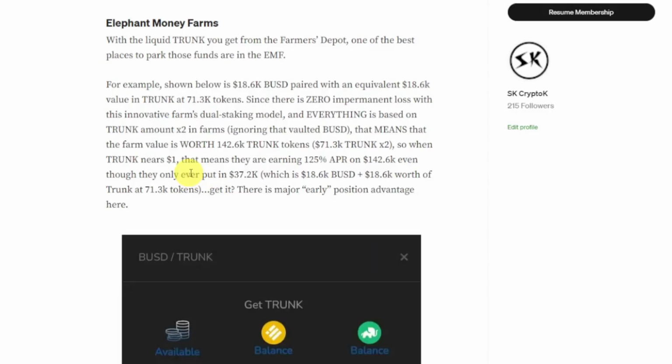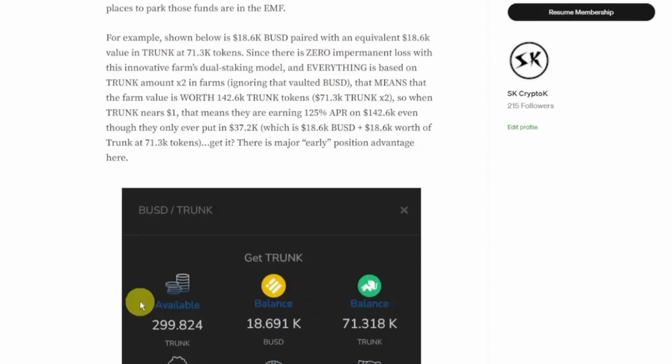In regards to the Elephant Money farms, with the liquid trunk that you get from the Farmers Depot, one of the best places to park those funds are the farms themselves. Shown in this example right here, you can see that there's $18.6 thousand BUSD paired with an equivalent $18.6 thousand valued in trunk tokens, which is the amount of 71.3 thousand tokens.